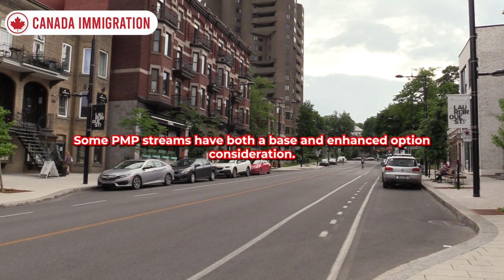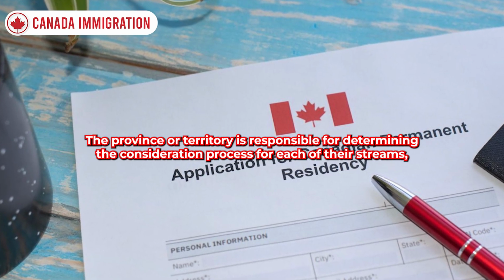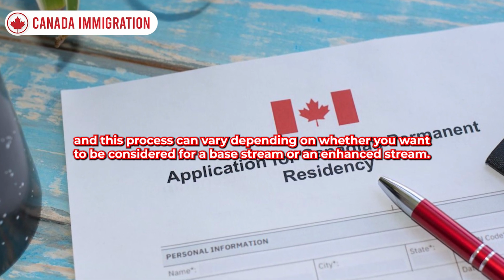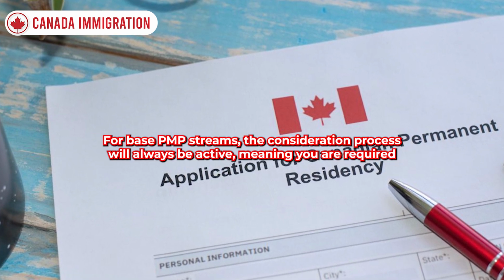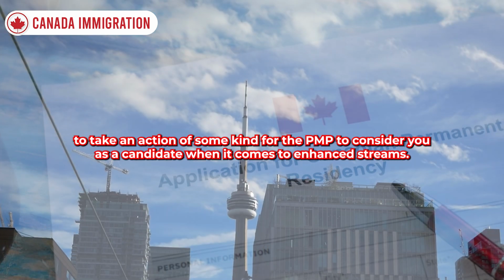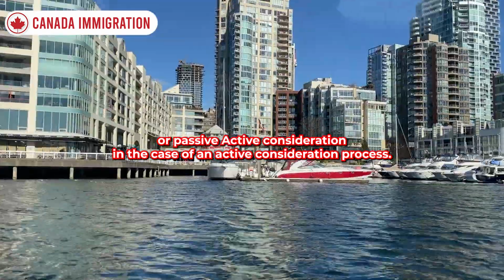Some PNP streams have both a base and enhanced option. Consideration: the province or territory is responsible for determining the consideration process for each of their streams, and this process can vary depending on whether you want to be considered for a base stream or an enhanced stream. For base PNP streams, the consideration process will always be active, meaning you are required to take an action of some kind for the PNP to consider you as a candidate. When it comes to enhanced streams, the consideration process can be either active or passive.